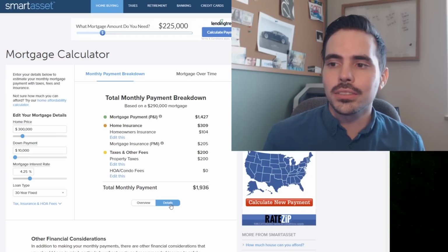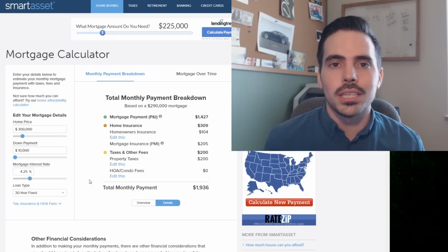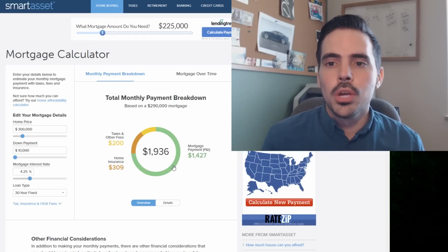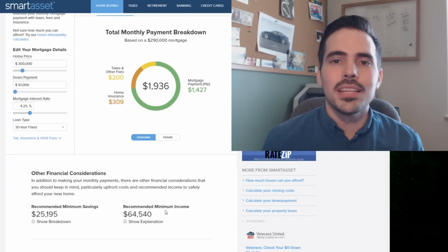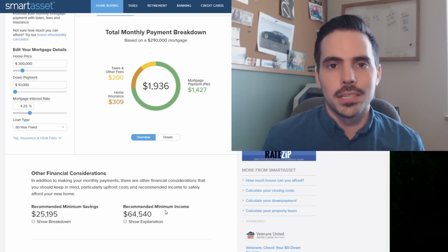They do have a detailed tab over here that you can go into. Again, it does all those breakdowns for you just so you can see it in a more structured manner if you don't prefer the graphs. But that's going to be just kind of the basics there for you, right? So when we scroll down over here on this website, it actually gives you the recommendations for what you should have as a minimum savings towards purchasing this home, and then the minimum recommended income that you have to be able to purchase a home at this amount.